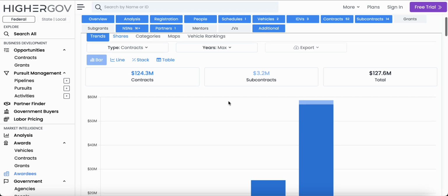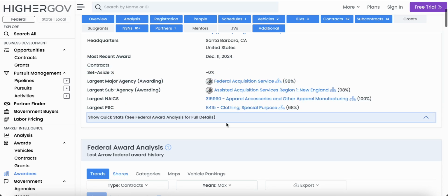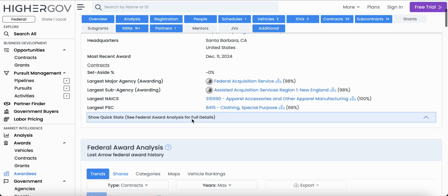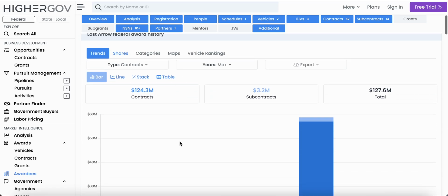I would consider greenwashing when companies do that and then do the opposite of what they are saying that they're doing. They're like, oh, we're donating so much money and we're so sustainable and we're using recycled materials and all this stuff. It's kind of funny. You can tell that their most recent award was actually pretty recently, 2 months ago, 2.5 months ago at least. December 11th, 2024 was their most recent award.